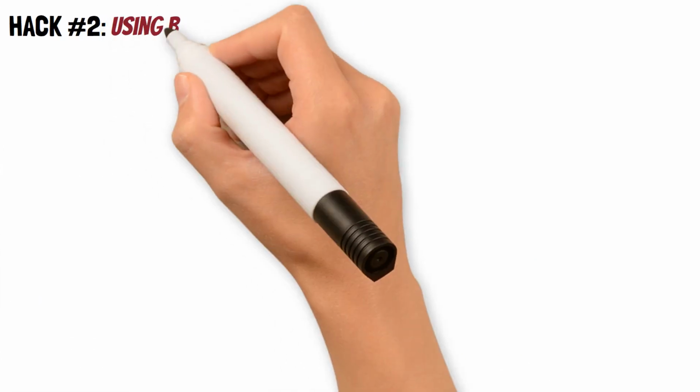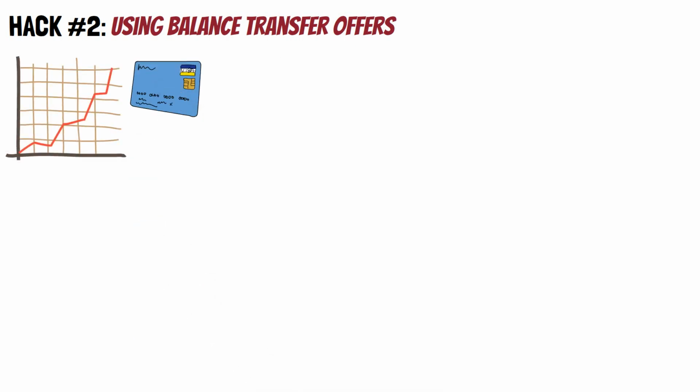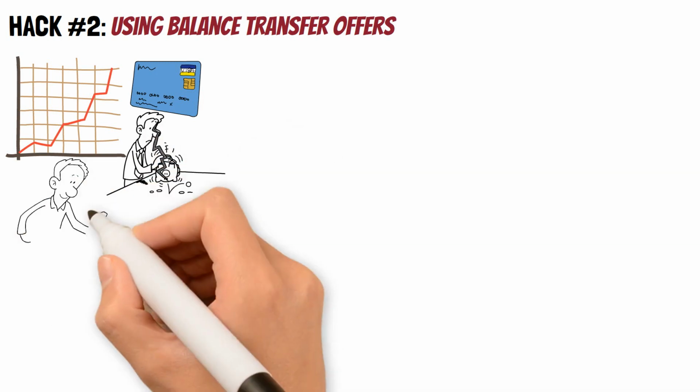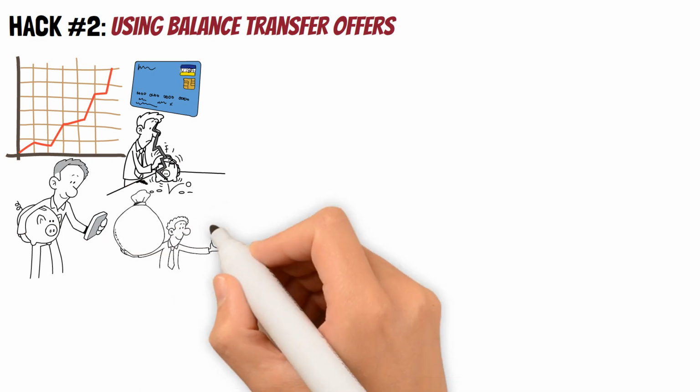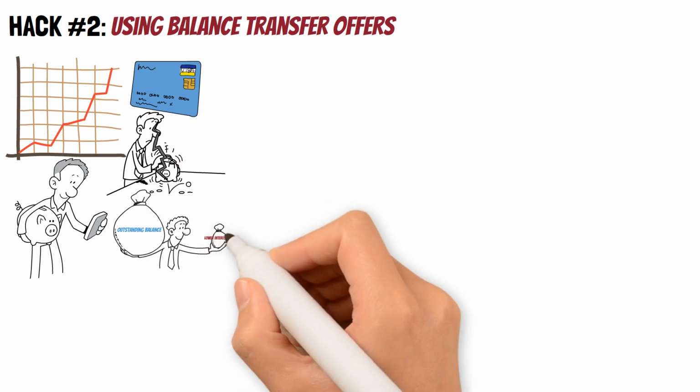Hack number 2. Using balance transfer offers. If you're carrying a balance on a high-interest credit card, it can be difficult to make progress towards paying off your debt. One way to break this cycle is to take advantage of balance transfer offers. These offers allow you to transfer your outstanding balance from one credit card to another with a lower interest rate.